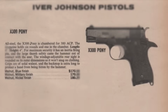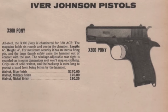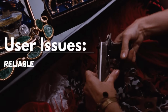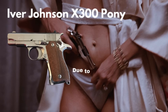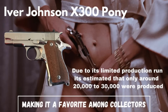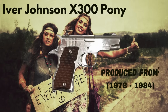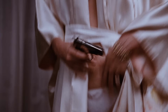The Pony was marketed as a compact and affordable alternative for those seeking a small, reliable firearm for personal protection. However, it was criticized by some for its manufacturing quality, noting issues with reliability and performance. Due to its relatively limited production numbers and unique place in Iver Johnson's history, the X300 Pony has become a collector's item among many firearm enthusiasts. Iver Johnson began producing their version in the late 1970s, featuring a 3-inch barrel suitable for concealed carry, like Karen's character, who sticks it down her panties.